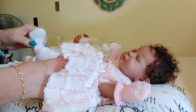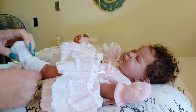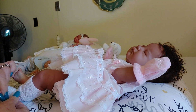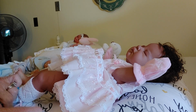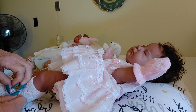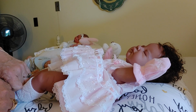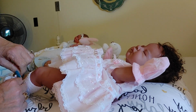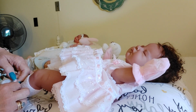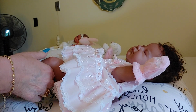So, love these socks. Except it's hard to tie them. Let's see here. Because they're going in the opposite direction. Hope I'm not boring you to death. I am trying to get it tied. And if it doesn't tie, then we will leave it untied. There's one.